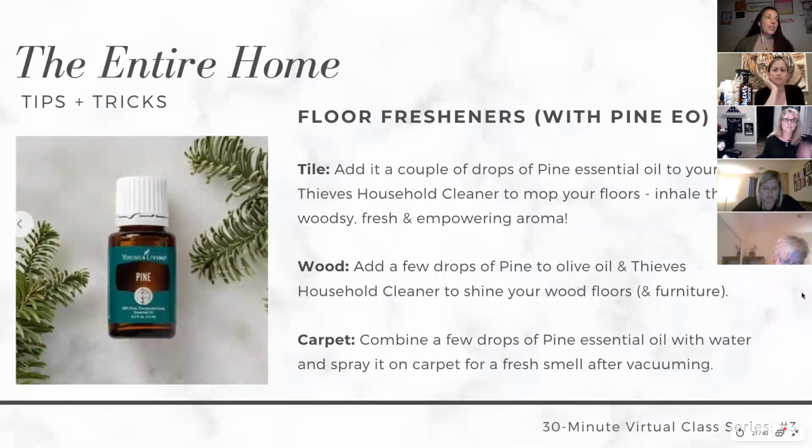Okay, so here's one of the essential oils in the lineup of boosters. It is pine essential oil. So we've all smelt pine. It's very woodsy and fresh and an empowering aroma. It also can be substituted for tea tree, which I'll share with you. And tea tree is best if you have a pet around. I'll get to that. But here it's very versatile. So you can add it into the Thieves cleaner. So say you've made a spray bottle.